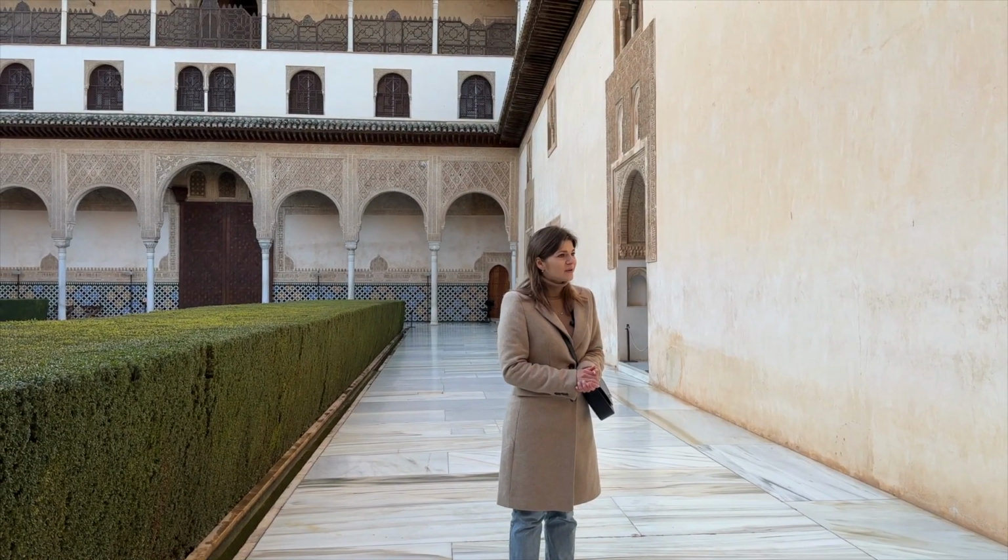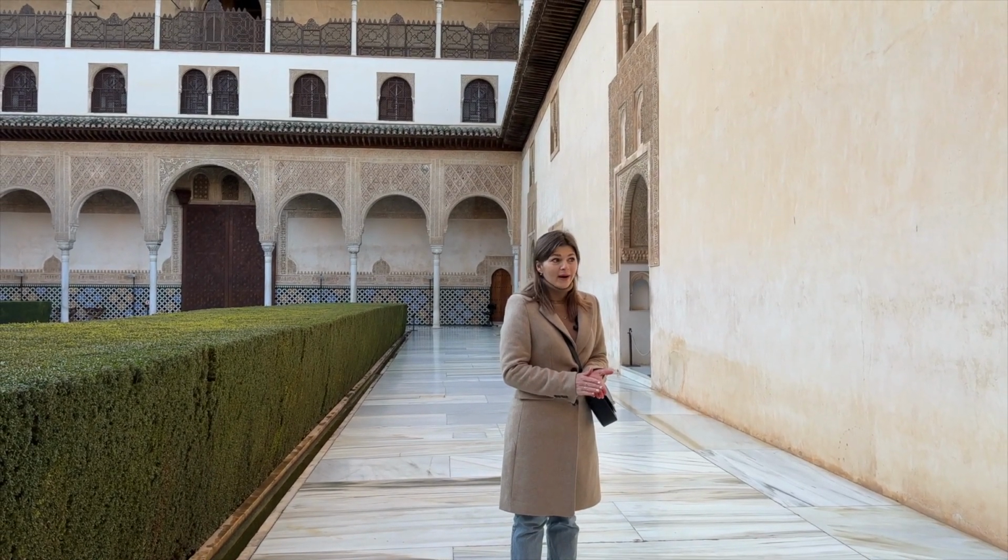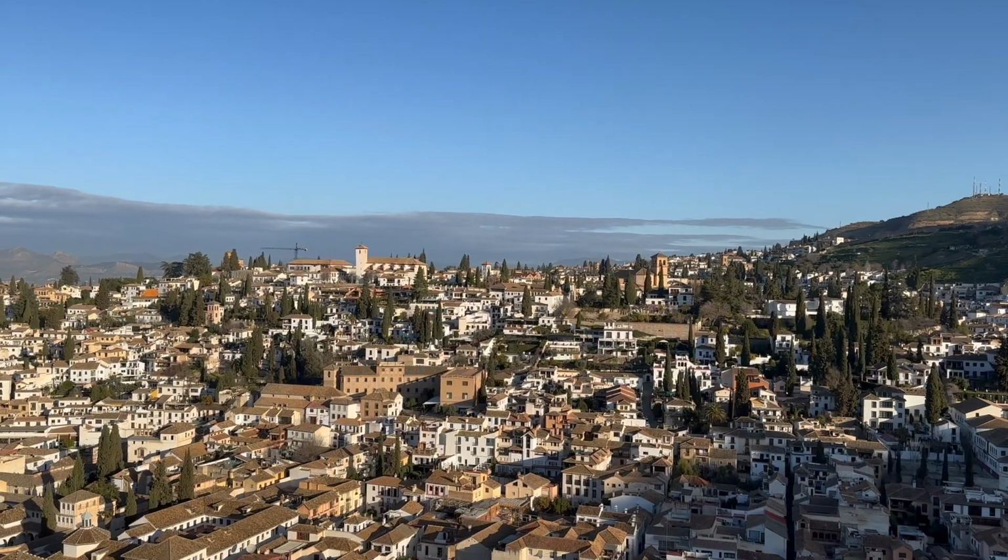Granada is a city where every corner holds a piece of history, and every step you take is a step back in time.